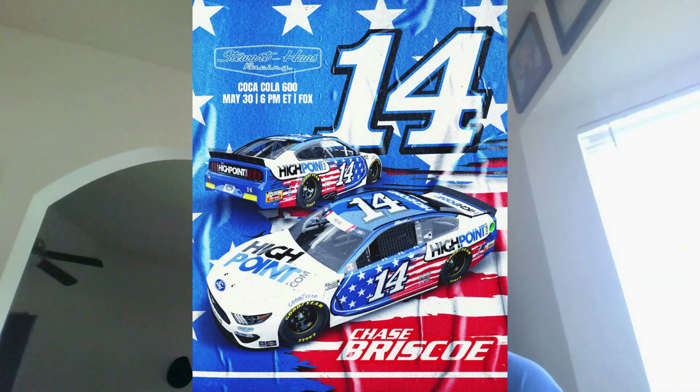The next paint scheme we're going to take a look at is Chase Briscoe's 2020 High Point Patriotic scheme that we're going to see this weekend at Charlotte Motor Speedway. Solid paint scheme, in my opinion. You get the High Point colors we've seen, which I think are really, really cool. You also get the patriotic red, white, and blue. They did a good job on this paint scheme, and I'm definitely looking forward to seeing this one out on the racetrack at Charlotte Motor Speedway.